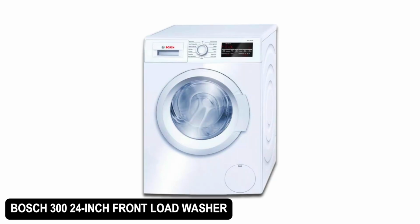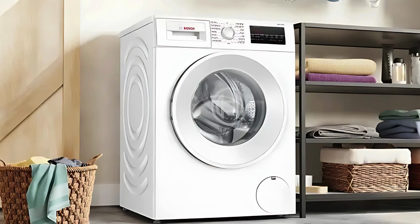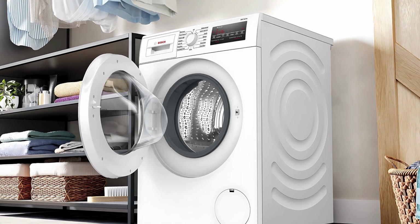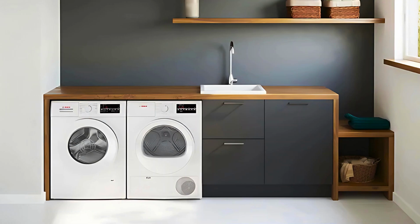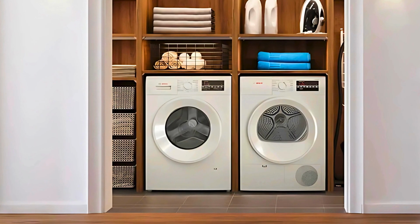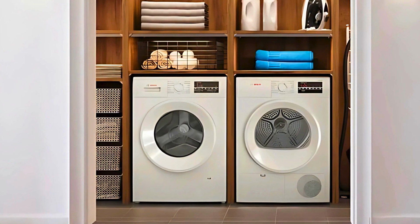Number 5. Bosch 300 Series 24-inch front-load washer. The 23.5-inch Bosch compact washing machine offers a slim profile with impressive performance, making it a strong contender in the compact laundry category. Its fast wash cycles, some as short as 30 minutes, are ideal for busy households, and the integrated spin feature helps extract excess water from clothes, reducing drying time.